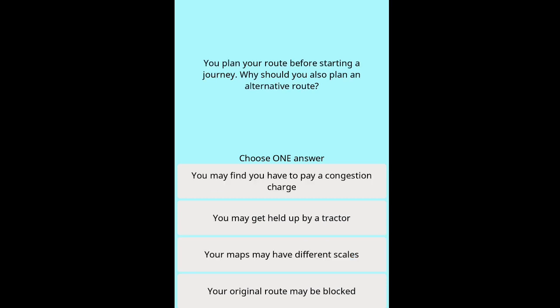You plan your route before starting a journey. Why should you also plan an alternative route? You may find you have to pay a congestion charge. You may get held up by a tractor. Your maps may have different scales. Your original route may be blocked.